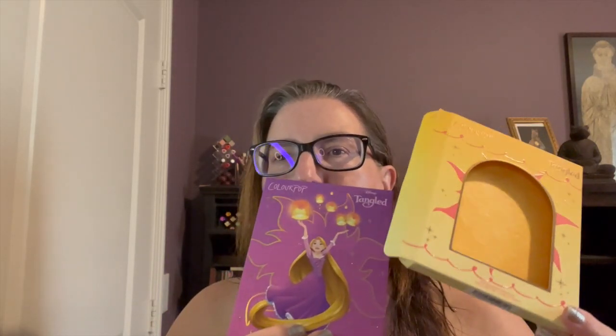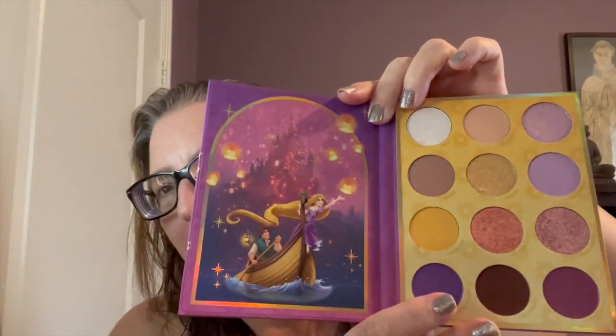The front has a little window, like she's looking out the tower window. And then on the back side, and on the inside.